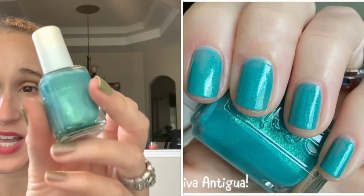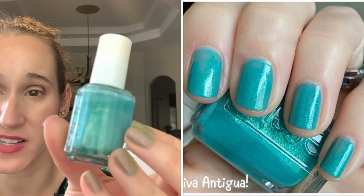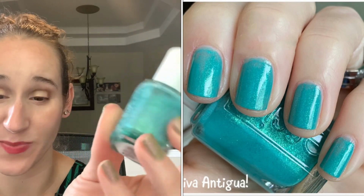Okay, then we have Essie's Viva Antigua, right? Yeah, Viva Antigua. This is so pretty. I wear this on my toes a lot in the summer. It's just beautiful. One of my favorite Essies. So gorgeous, so bright and fun on the toes with that shimmer. I love it. It sparkles in the sun. It's gorgeous.